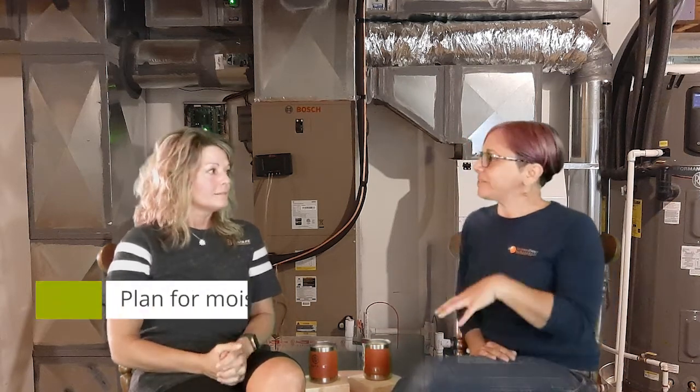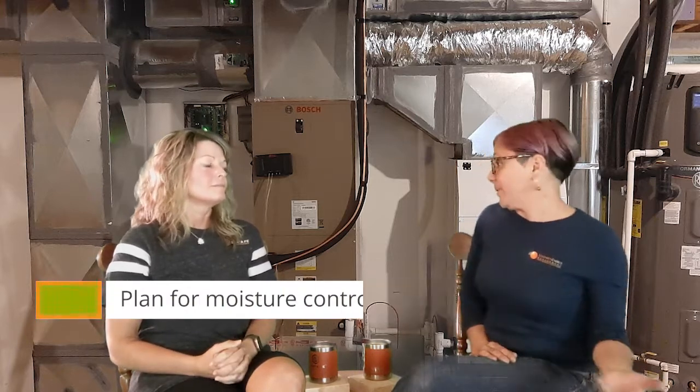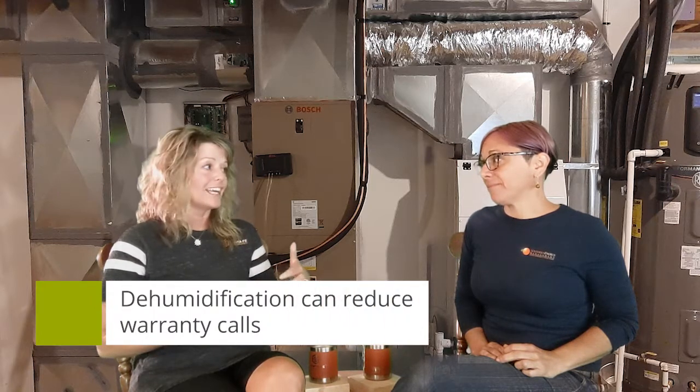Even if you aren't installing it, plan for it, because as an afterthought, how much more difficult is it to introduce dehumidification in a way that's going to be functional and comfortable and affordable? We've worked with a lot of builders who didn't like the warranty calls they were getting on hardwood floors and paint bubbling and that sort of stuff. Once they implemented dehumidification, a lot of that went away.